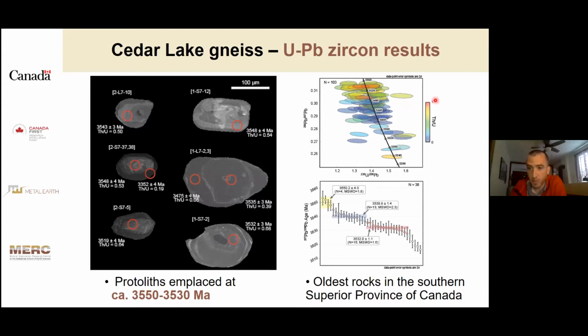They have much higher thorium-uranium ratios as opposed to the younger, more Mesoarchean ages we get out of it that have a little bit lower thorium-uranium ratios. What I'm showing here is the oldest subset of the results, and I've calculated in various ways different weighted mean average ages that have low MSWD. Again, I'm showing this because we get 3530, 3540, 3550 out of this. So we're interpreting this as a Paleoarchean protolith. It looks pretty clear.